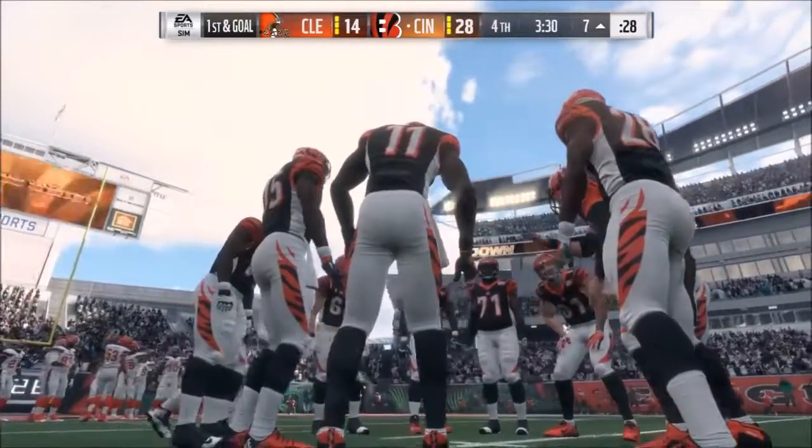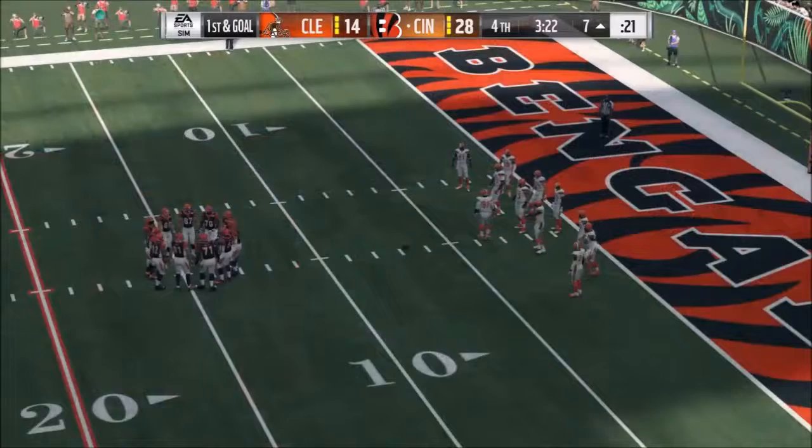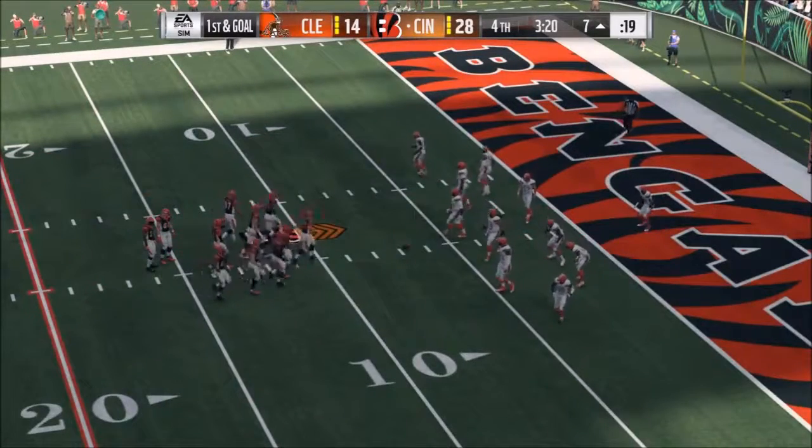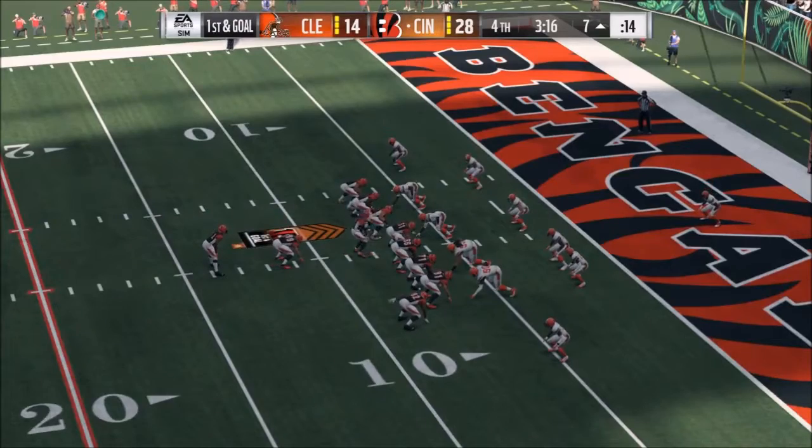Because every coach we've ever talked to says body language is important. And now you're seeing guys with their hands on their hips, they're bent over, hands on their knees. And the offensive guys are just saying, let's just keep running it at them. We've got them now.